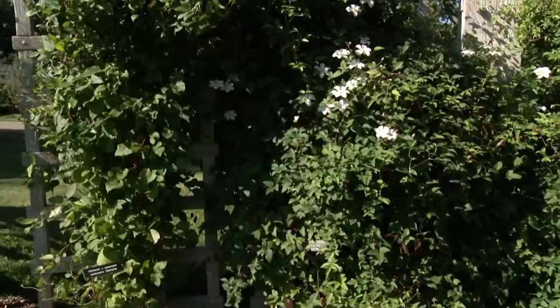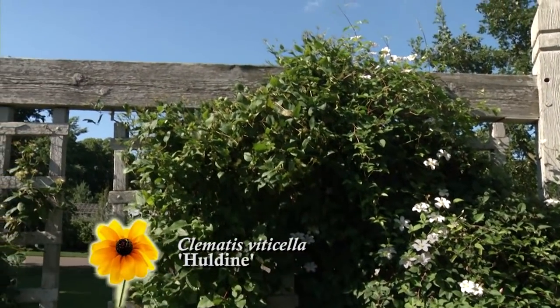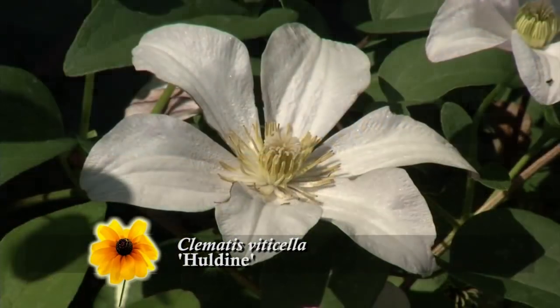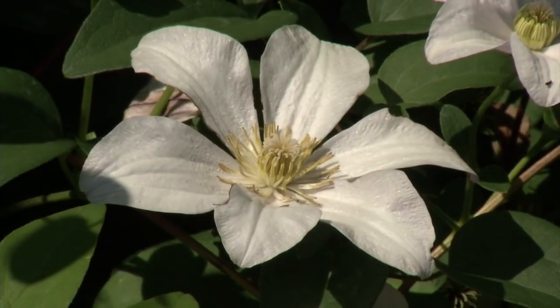It's one called Haldeen. It's not a particularly large flower, but I've always loved this plant because it always does so well year in and year out, and it's been blooming here probably for at least 6 weeks now, so it has a very long bloom period as well. So if you buy a clematis, how do you plant it?